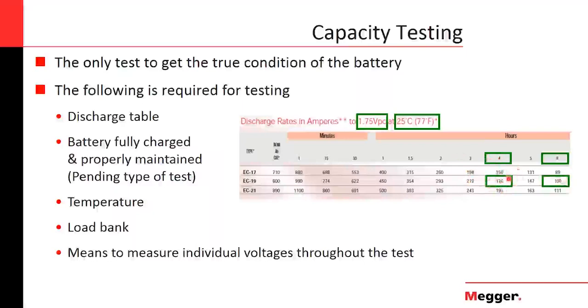Once you have all of this information, the battery needs to be fully charged and properly maintained. This depends on the type of test as well, whether it is a modified performance or a performance test. You need the temperature to be able to correct the result. There's a correction factor table.